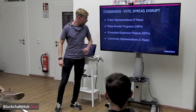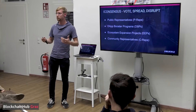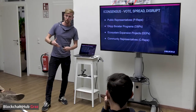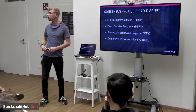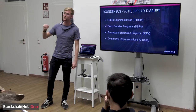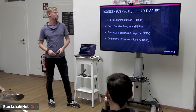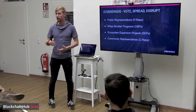Another program is the DApp Booster Program. That means that every one of you could make a decentralized application on ICON, and then you put it to this DApp Booster Program. And again, if ICONists, people who hold the ICON currency, ICX, vote for you, you get part of the transaction fees, you get part of the funds, and this means you can use this money to further enhance your DApp. The ecosystem expansion project is similar, but this time it's not about DApps, it's more about community events, it's more about all stuff around it.